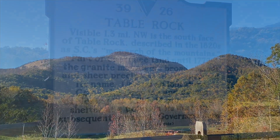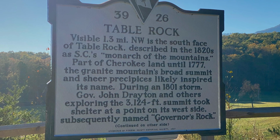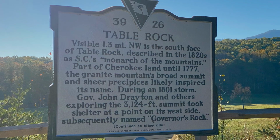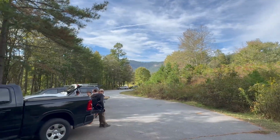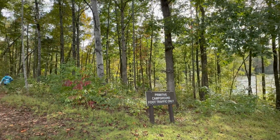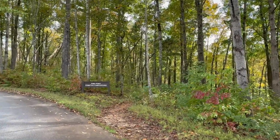So there's a lot of hiking. It's where the Foothills Trail begins and runs continuously 77 miles to Oconee State Park. Very popular through hike. So today I'm going to do a walkthrough of the primitive campsites, which are located on the south side of Highway 11, just to give more detail about that campground.